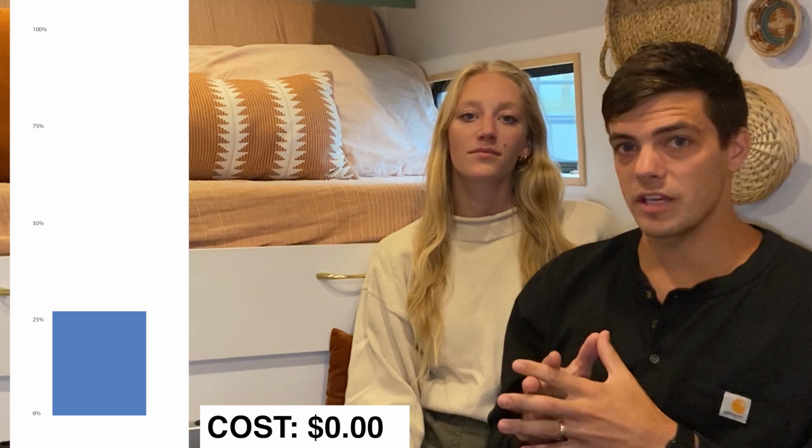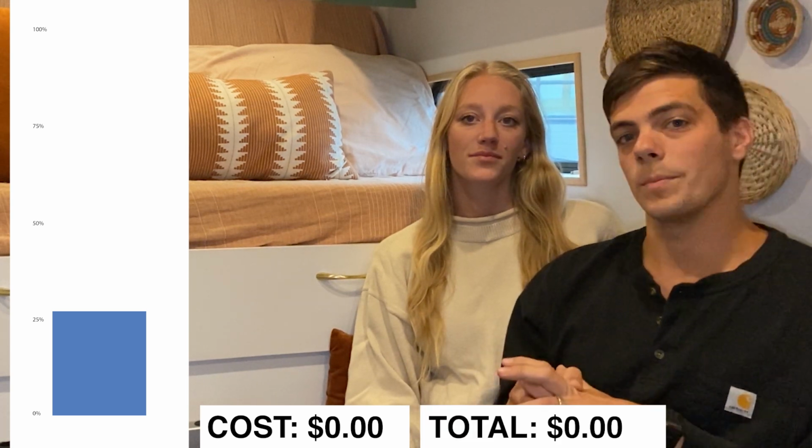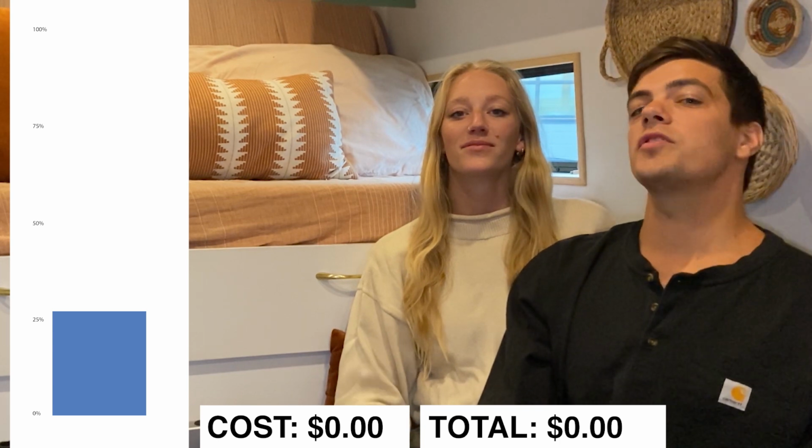the breakdown. Okay, we are going to zoom out a bit here, and as you'll see, we have a bar graph next to us. We got really technical today. Very fancy. You're welcome. Just pulling out all the stops. This bar graph will tally up as we go through all the different categories for the van conversion, and we'll also make sure to show the cost of each category and a running grand total as we continue through this video as well.